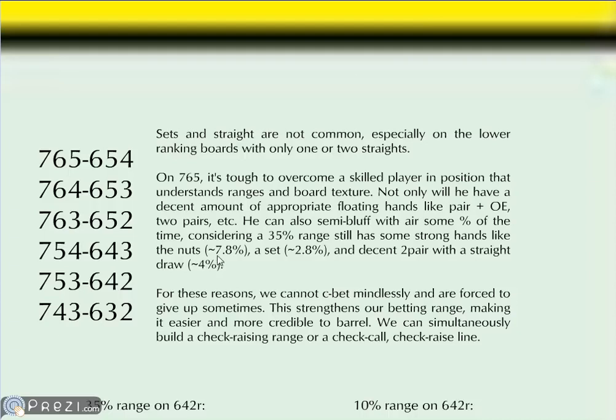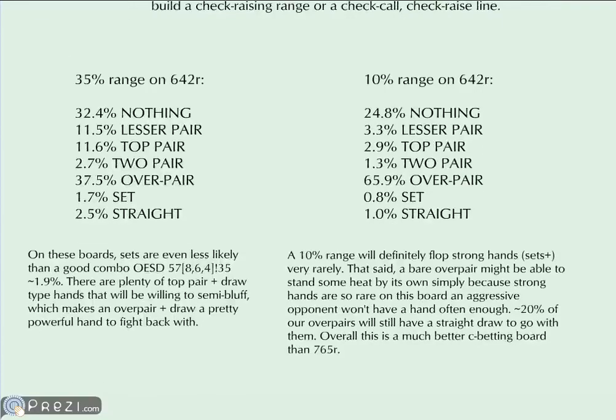And he'll be doing that correctly, considering his range will still have a pretty good hand 15% of the time or so. So again, we cannot c-bet mindlessly, and we have to build a check-raise line or a check-call check-raise line in order to protect our hands that want to get to showdown. And obviously he's not going to have a very strong hand that often himself, especially in this example, the last one.